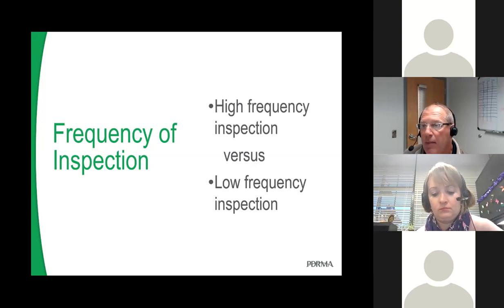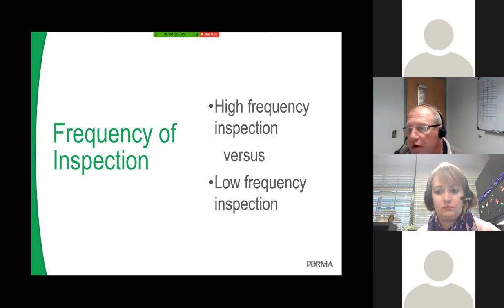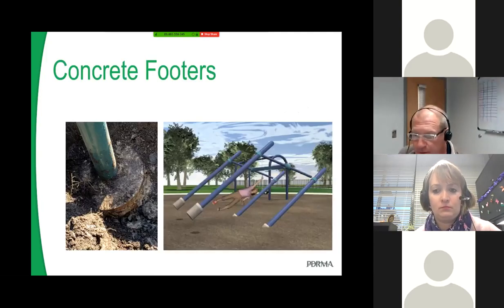They have a higher amount of training, more skills that are provided to them. These individuals might also be using their sight, sound, touch to identify safety concerns and other deficiencies on the playgrounds. Playground inspectors can proactively identify hazards prior to an injury. Let's talk for a moment on some specific items that we have discussed over the years with playground inspectors. First of all, being concrete footers.